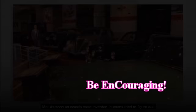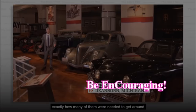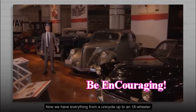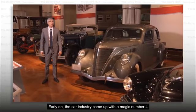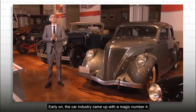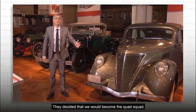As soon as wheels were invented, humans tried to figure out exactly how many of them were needed to get around. Now we have everything from a unicycle up to an 18-wheeler. Early on, the car industry came up with a magic number: 4. They decided that we would become the Quad Squad.